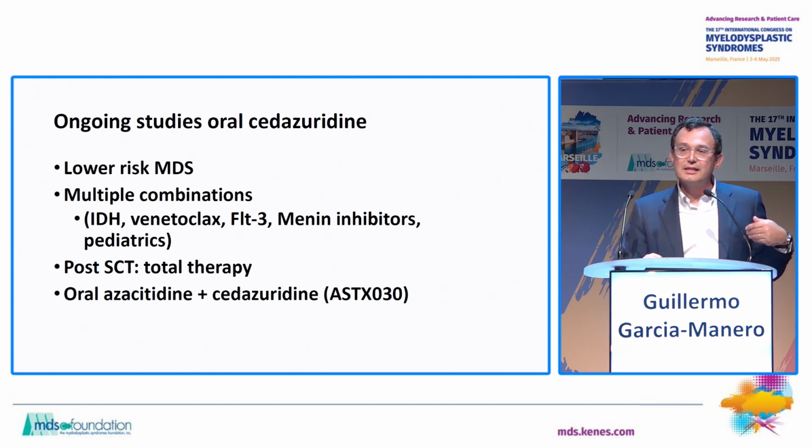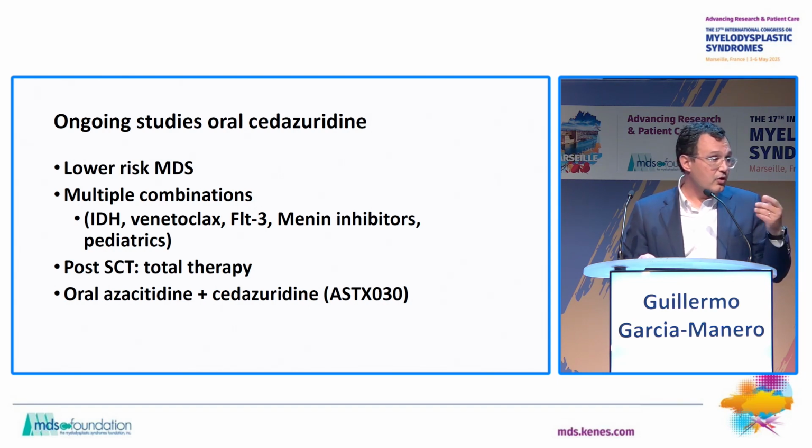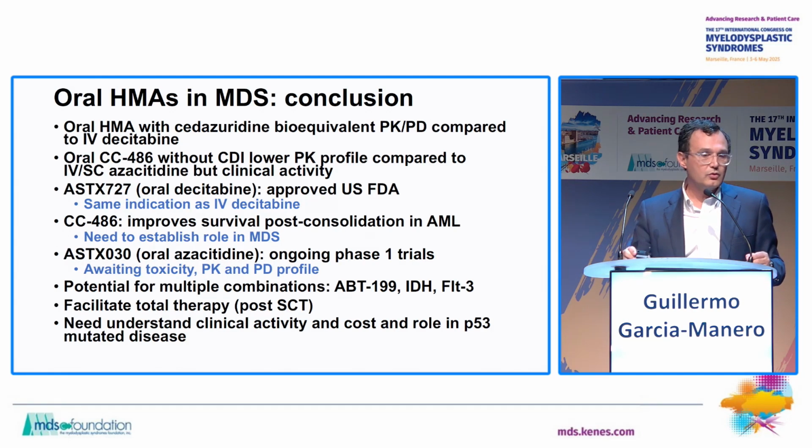There's a study now starting that already accrued around 5 patients, combining one of the menin inhibitors with these compounds with a really high rate of response. And interestingly, the pediatricians are starting to put this in their practice. So we're coming with either a different formulation or different schedule, trying to treat kids with MDS, AML, with this kind of hypomethylating agents. There are studies looking at these drugs post-transplant. I think an oral approach will facilitate this idea of total therapy, and we're basically intrigued about this 030. And then with that, I would like to conclude.